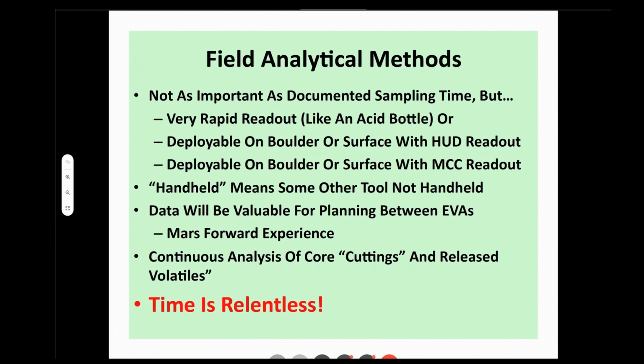Deployable. These systems should be deployable on the boulder surface with a HUD readout. That's a helmet readout. I don't know whether the EMU work is looking at providing voice-activated HUD systems, but that is certainly a well-developed technology in military circles, and we certainly ought to be looking at it for lunar EVAs. If you can't get a HUD readout, then it should go to MCC for a readout there.